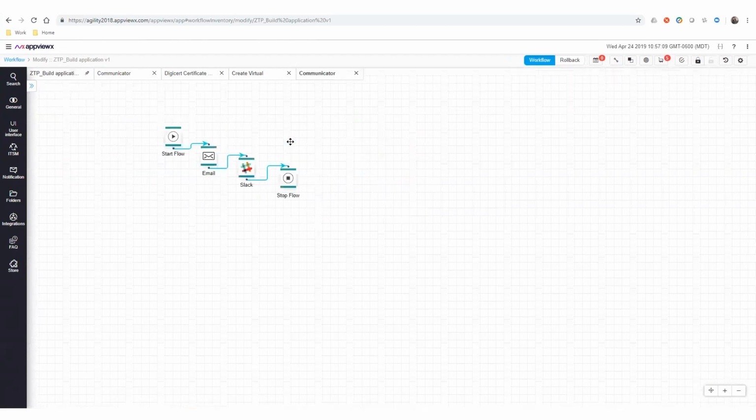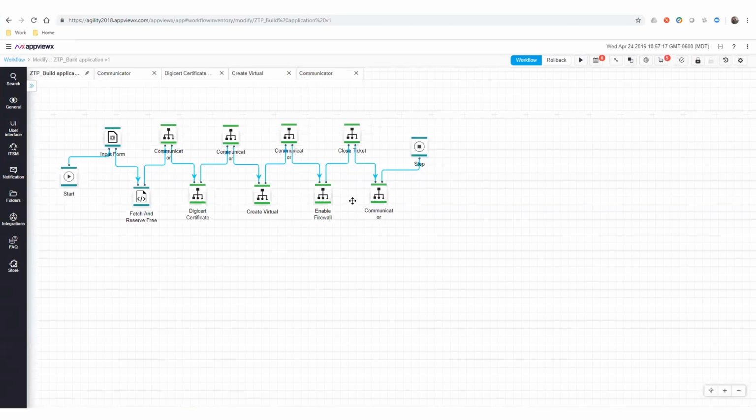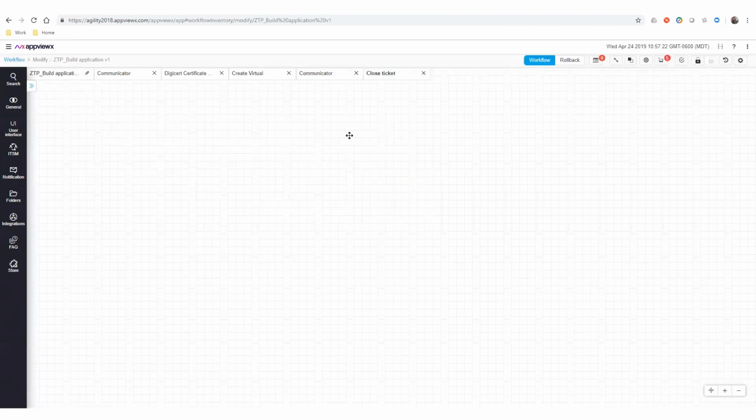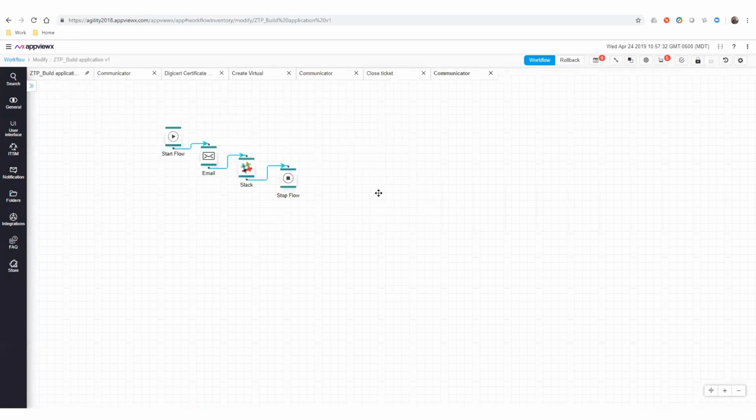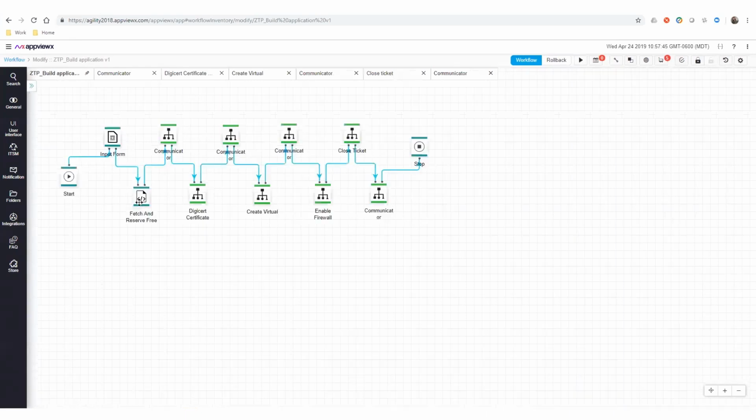I may then go back to a notification. Hey, your deployment has been completed. I'm notifying this email and this Slack channel. Then I'm closing the ticket with the ServiceNow incident. I'm getting my ticket identifier. I'm then marking it as closed. And then I'm doing a final notification out to stakeholders. Your tasks have been completed. Your ticket is closed. I validated that each of the components have been built as per the request specification.